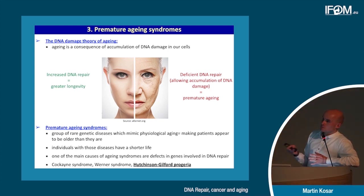So it's a complex problem, but just to illustrate, we can imagine that if we have properly working DNA repair, or even better working, then we can live longer. However, if we have some defects in DNA repair, that allows mutations to accumulate in our DNA, and that can lead to premature aging. So we know that there are several premature aging syndromes.